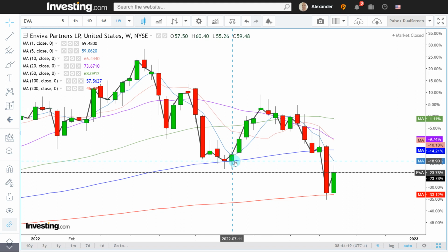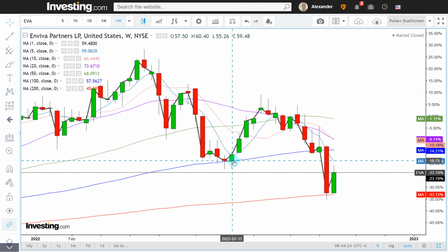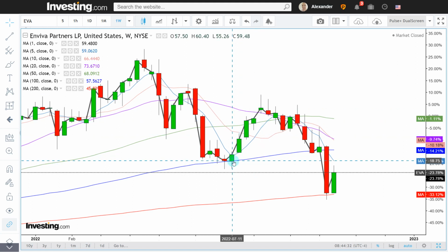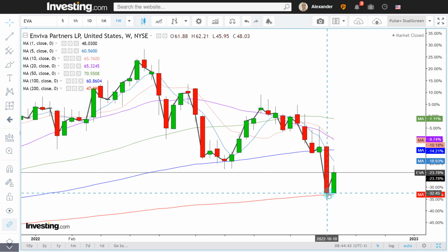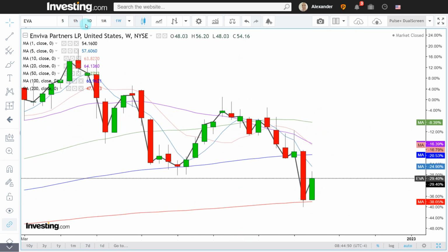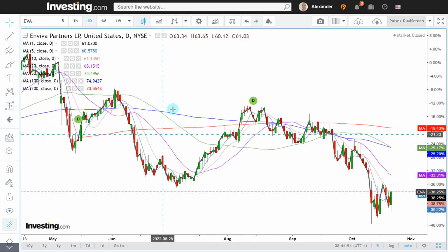Let's find the 17th of July. So here is the 11th of July, the last weekly candlestick. We tested that blue 100 weekly moving average, and off to the races we went. Big rally. But there is a but, because you need to use stops and lock in gains, because it was all given back and then some. Now we have tested the red 200 week moving average instead and got a bit of a bounce. Now let's go to the dailies to do that accurate measurement.